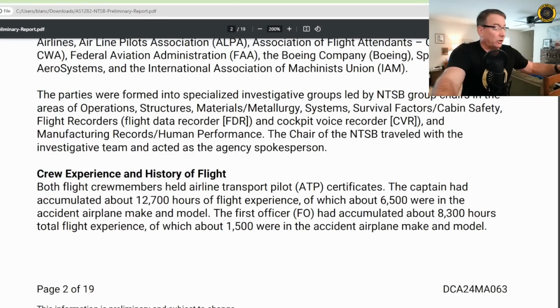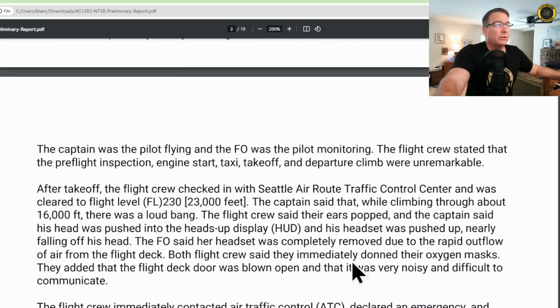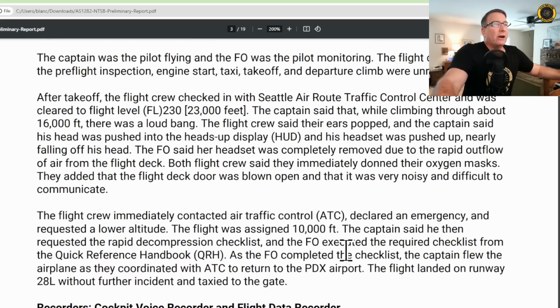Now we have more details on the aircrew actions. Both were experienced aircrew members. The captain, 12,700 hours total time, 6,500 in the 737. FO, 8,300 hours total time, 1,500 hours in the 737. The captain was the pilot flying, and the FO was the pilot monitoring. That means that the FO, the pilot monitoring in this case, would be the pilot doing the radio calls. The flight crew stated that the pre-flight, engine start, taxi, takeoff, and departure climb were unremarkable. After takeoff, they were cleared to flight level 230.